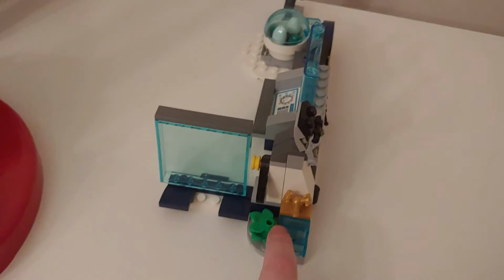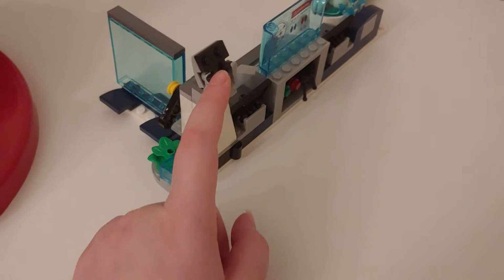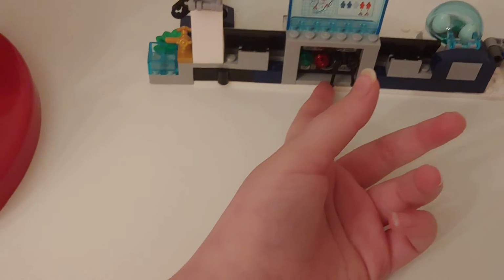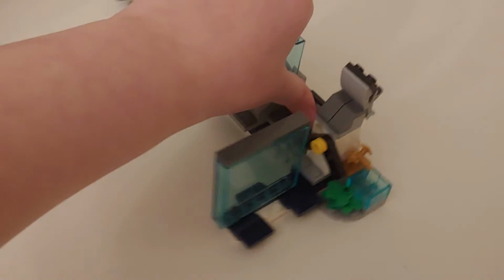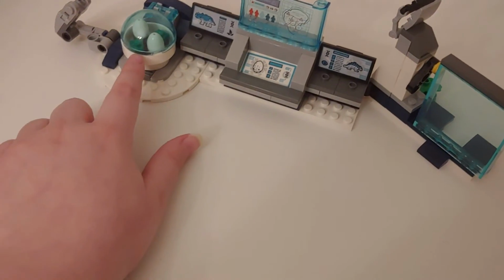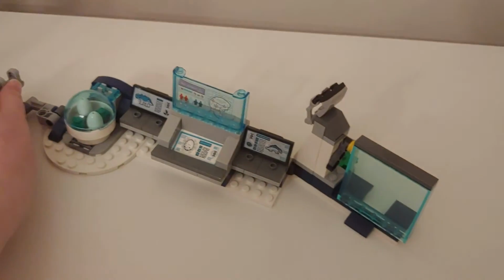Here is a little area, like a sink. You can wash your hands. Something fell off of there. It's supposed to show you a picture of a dinosaur. Here is a control panel back here. I'm assuming the red button is to close the hatch, the green is to open it, and the other ones are to control this thing. So anyways, that's Dr. Henry Wu's lab from Jurassic World.